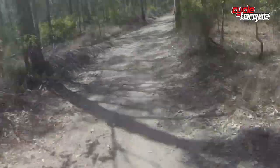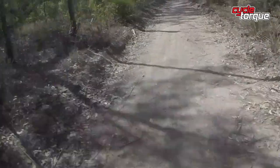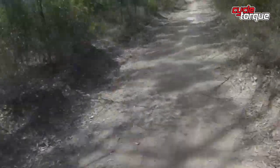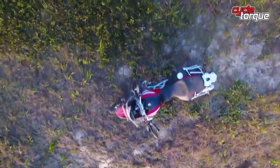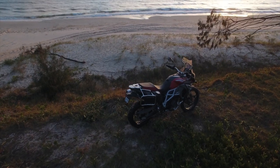I really enjoyed my time on the new 800 GS Adventure. The changes that BMW made are evolutionary rather than revolutionary, but it does make for a very good bike for adventure riding in Australian conditions.